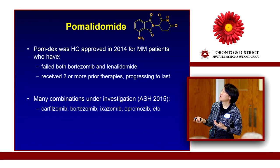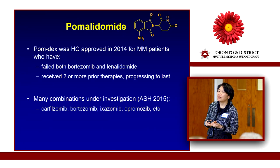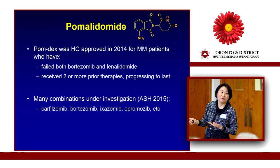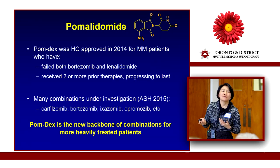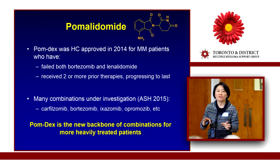Carfilzomib, bortezomib, ixazomib, all proteasome inhibitors to combine with POM, which is an immunomodulatory drug. As you know, pomalidomide, lenalidomide, thalidomide, they're all in the same group of drugs. And then oprozomib, which is an oral version of carfilzomib. So ixazomib is an oral version of bortezomib. I didn't make up these names, by the way. These are all in the works. Okay. So POM-DEX is our new backbone of combinations for more heavily pretreated patients. So they're adding on. So we're getting into triple and even quadruple treatments for these groups of patients.